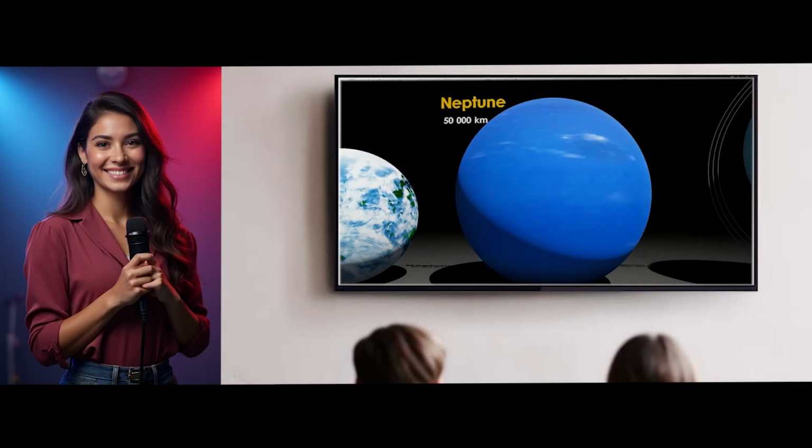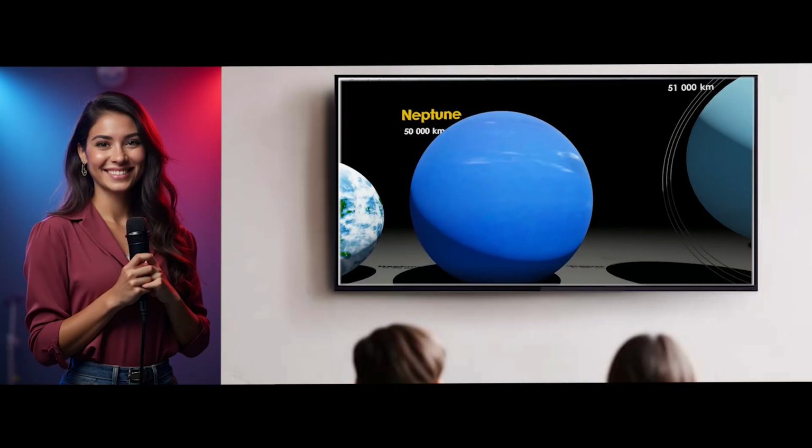Now we reach the deep blue ice giant, Neptune, with a diameter clocking in at nearly 50,000 kilometers. It's the farthest official planet from the Sun, not counting Pluto, of course. But here's Neptune's claim to fame. It holds the record for the fastest winds in the entire solar system. Winds on this giant can gust over 2,000 kilometers per hour. That's faster than the speed of sound here on Earth.